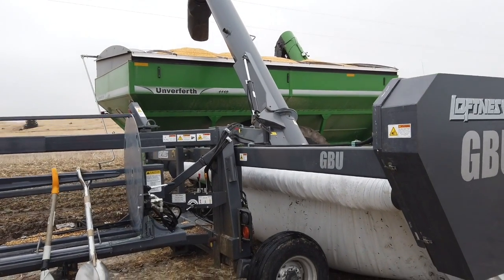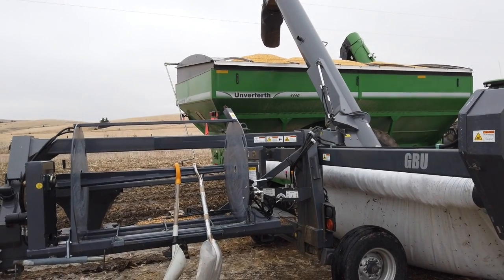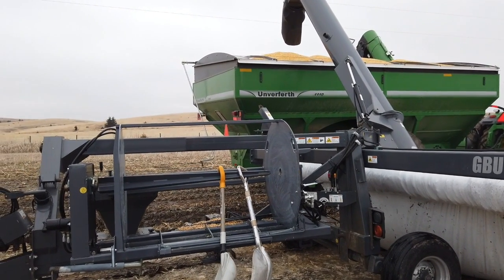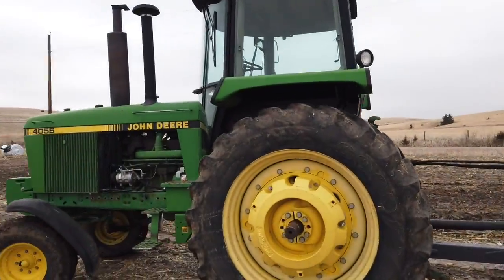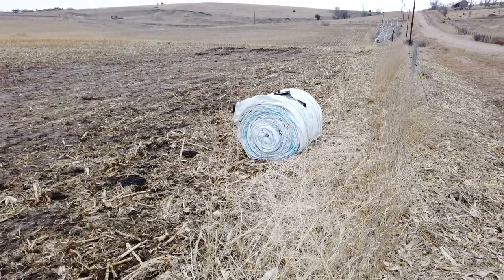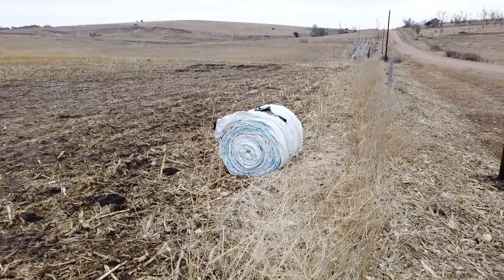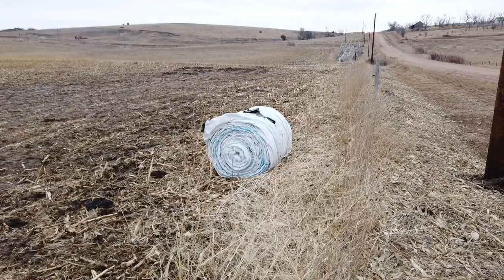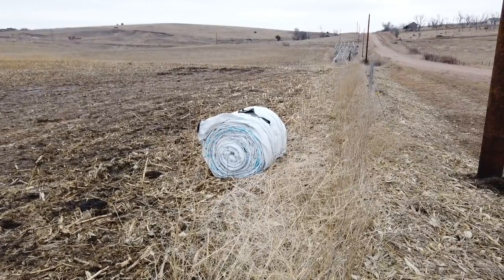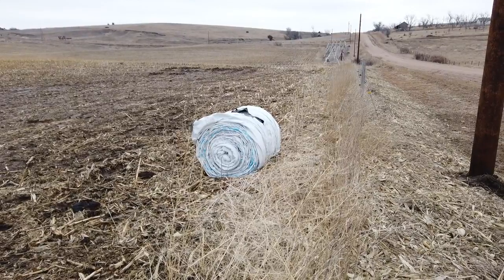Well, I got the auger wagon full. I'll probably still go ahead and tarp it, just in case I don't make it back up here tonight, so it'll be covered if we do get a little shower or something. By the way, that's what we do with our bags when we get done. I don't know if you've seen that kind of round thing on our bag unloader, but once we're done, we run it through there and it wraps it up, kind of makes it look like a miniature bale, and that way we can dispose of them more easily.